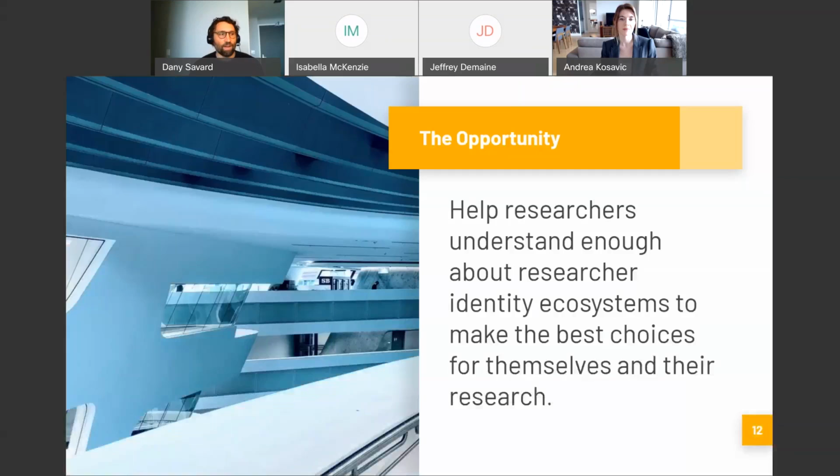So we refined the original ask to a broader problem that aimed at helping researchers appreciate the potential of available options and invite them to work with us more directly after the fact to apply what worked best for them. This is the refined problem, or our articulation of the opportunity, I should say.